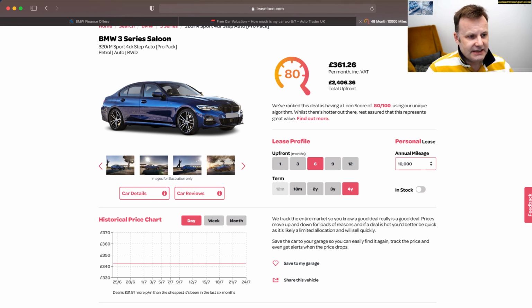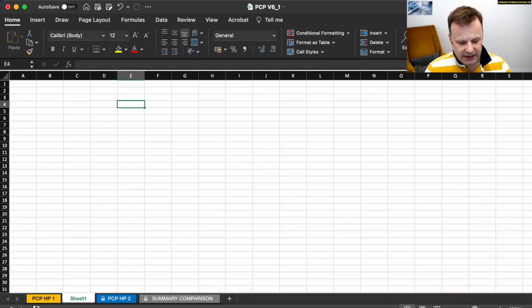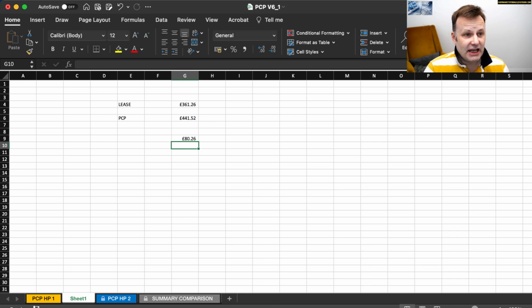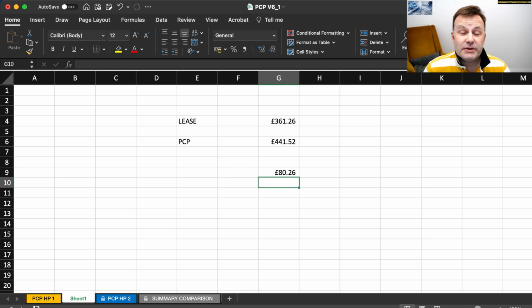How much cheaper is it? Let's just do a little spreadsheet to work this out. So the lease is 361.26 and the PCP was 441.52. So the difference between those is that minus that. No, it's not. My microphone got in the way. That minus that. So £80.26 a month. Let me just zoom in a little bit so you can see what's going on here. There you go. So £80.26 a month.